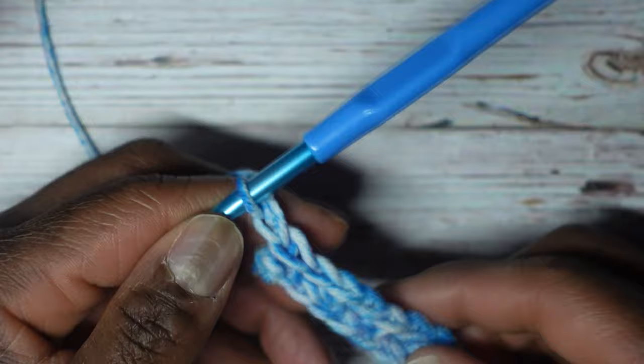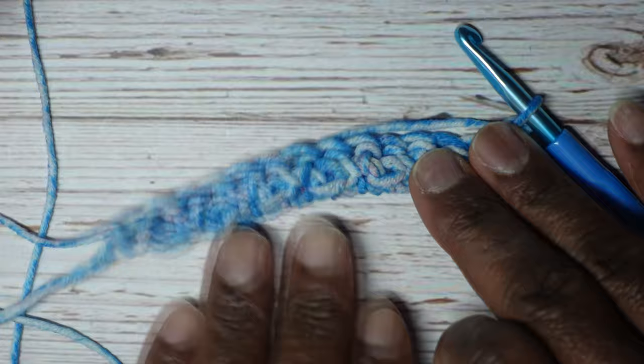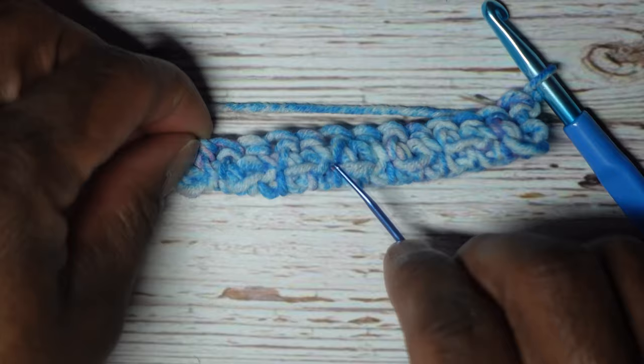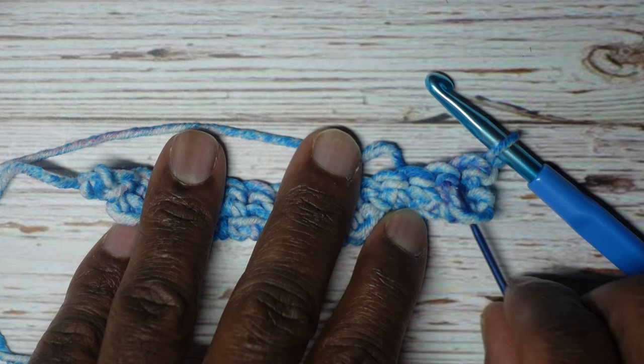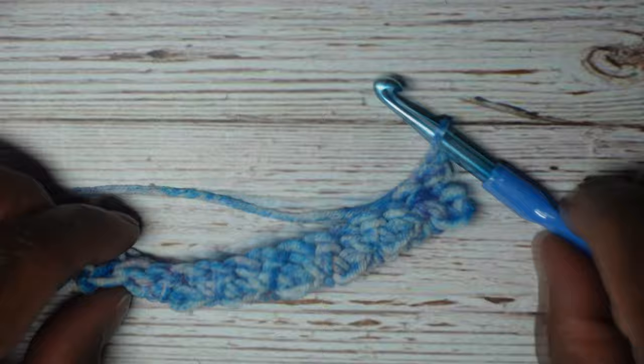All right, so with this row, you're just gonna look for these loops, and they're pretty obvious, okay? So we're still gonna be alternating, but when you see a loop down here, like there, that's when you grab the loop from down there and make the single crochet. And then in the stitches in between, where you see those loops, that's where you make a normal single crochet.